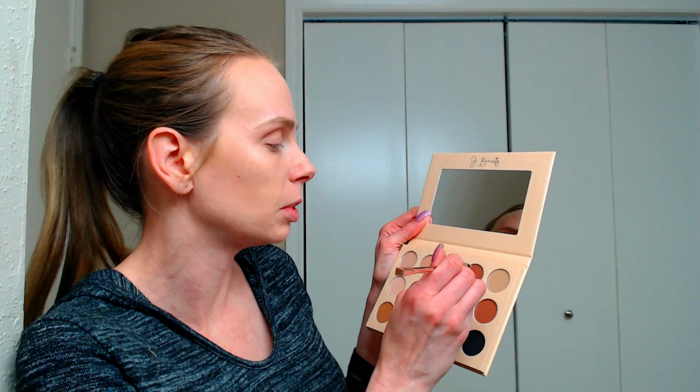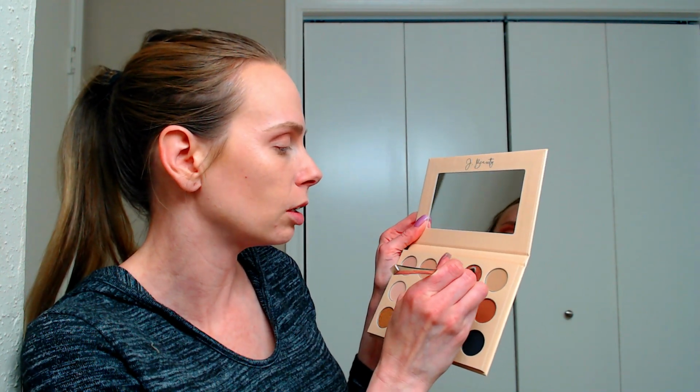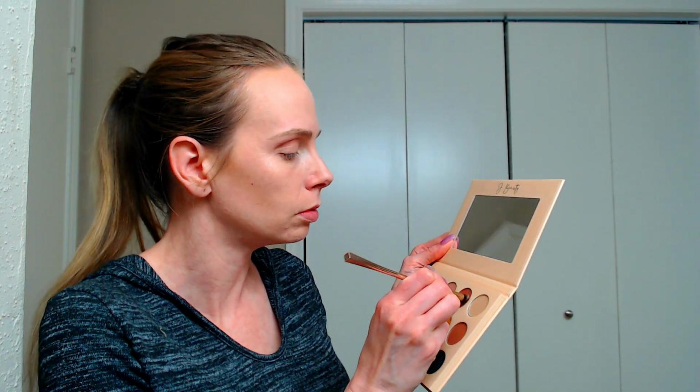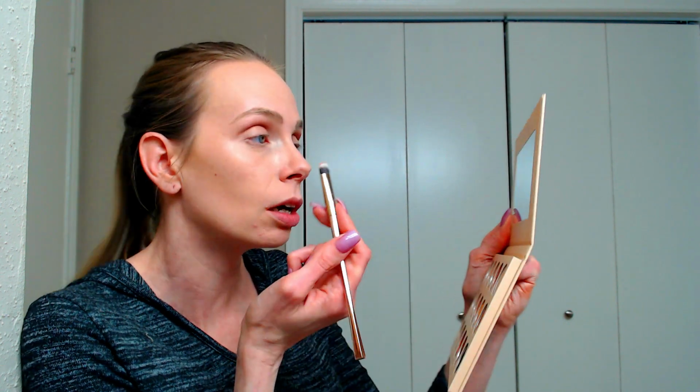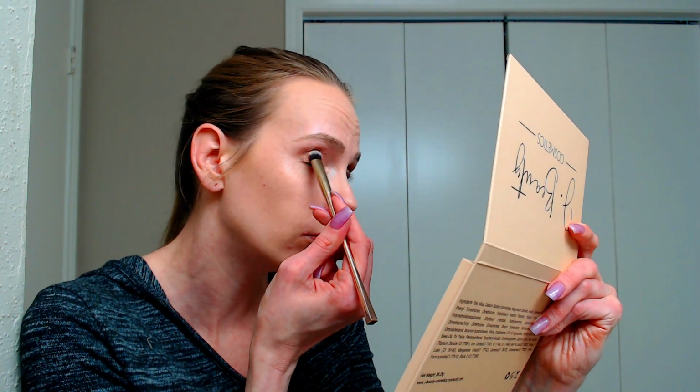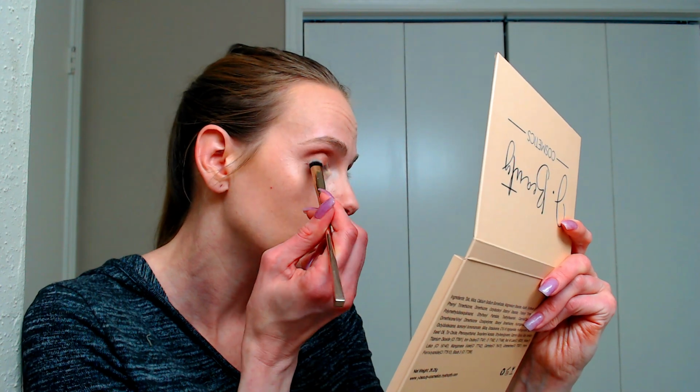So I'm going to take a shade brush. I can never remember the name of this brush. I'm going to take it like a flat shade brush, pick that up, and okay, let's just see how this goes. I'm going to put this all over the lid.